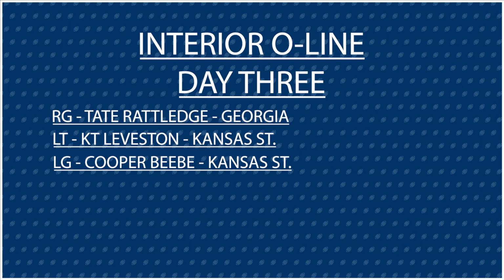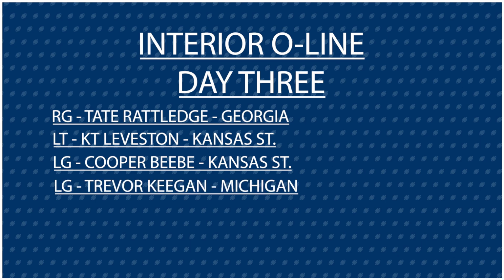Moving ahead again to another guy from Michigan, Trevor Keegan, 6'6", 320-pound left guard. He's a neck roll guy. How could you not like a neck roll guy? I think that this is kind of like a ceiling pick. Lots of technical strength here. Obviously, coming from Michigan, he's technically sound, right?